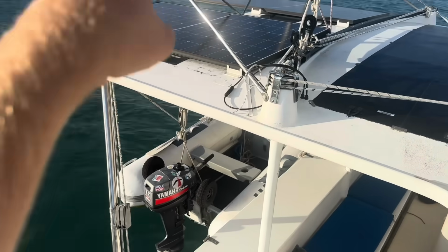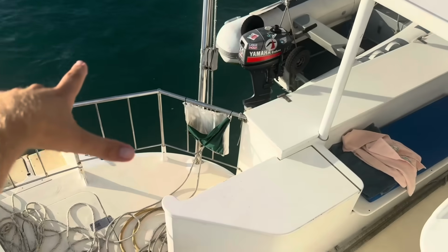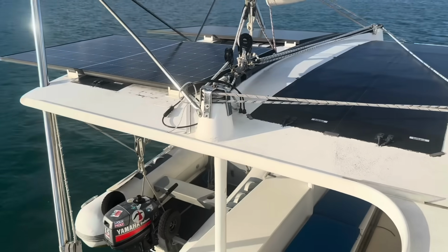Might not last long in this position. We'll see. So the AC ran the batteries down like 10% in like 30 minutes or something. So I don't think it's going to really work until we get another solar panel. We've got room for one on each side though. I could fit a panel here on each side, no problem, I think.